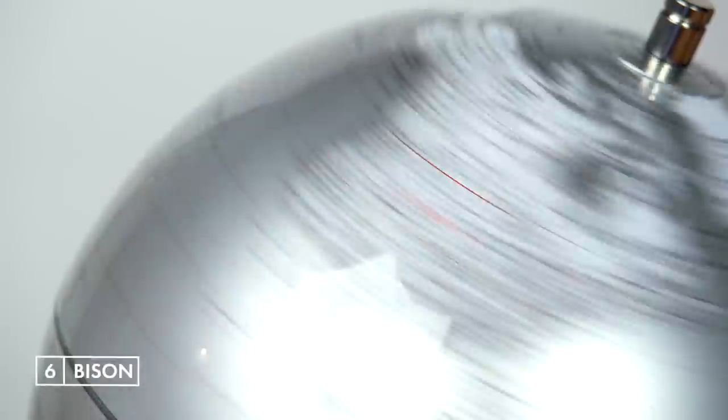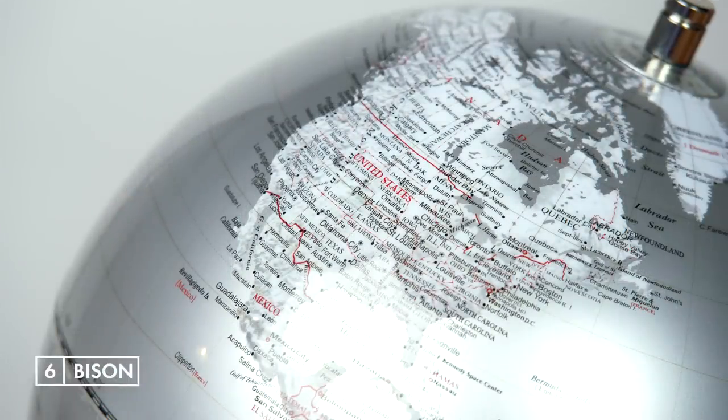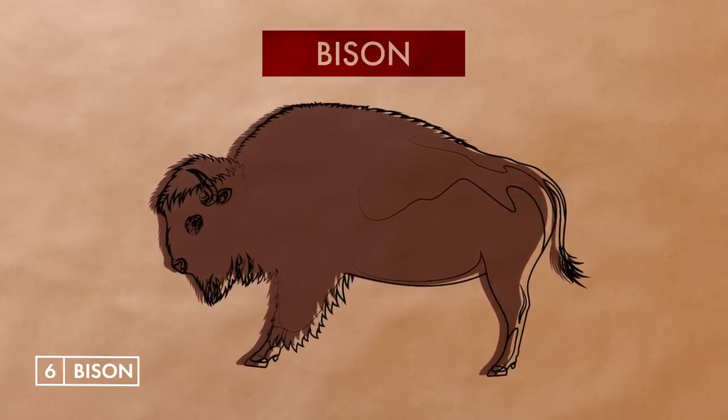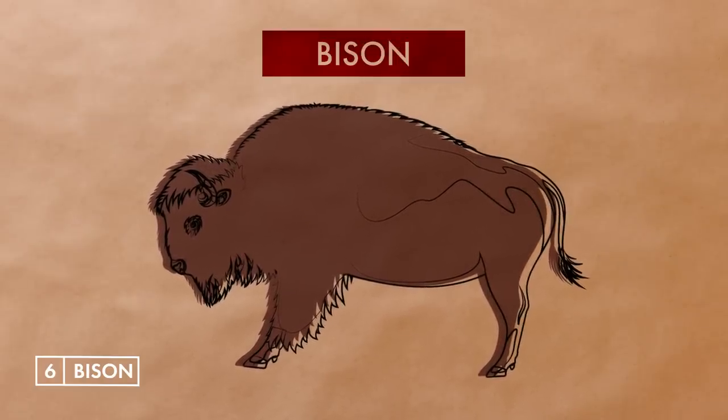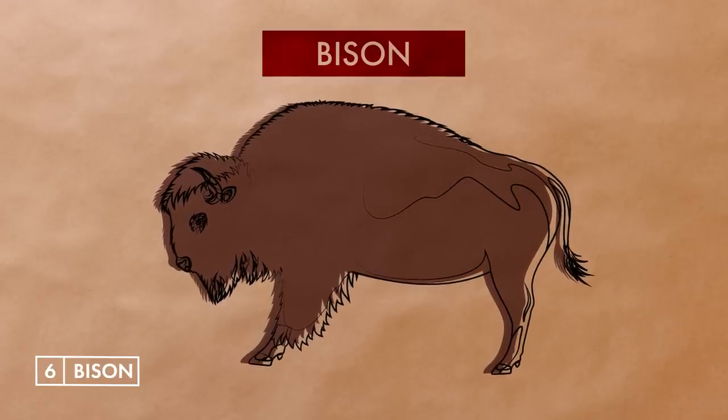So, bison are indigenous to North America and were one of the meat staples of Native Americans before they were nearly hunted to extinction by European colonizers. The cattle breeds we discussed so far are really different from each other, but bison is actually a completely different species altogether. They have a lower fat content than cattle and are richer in iron and protein.